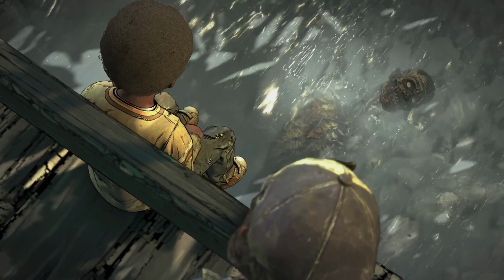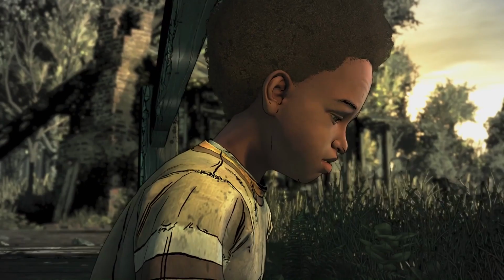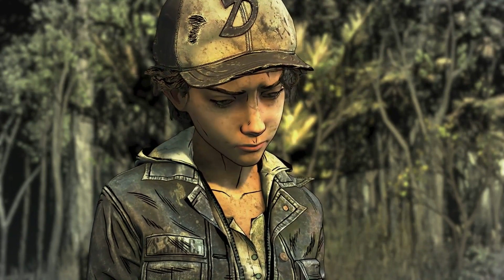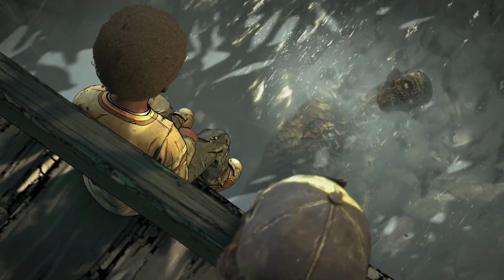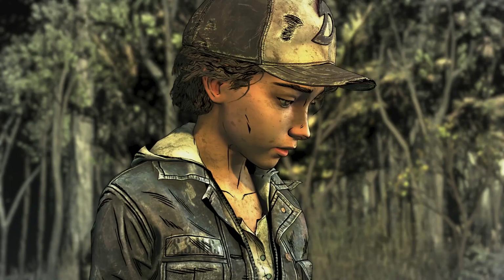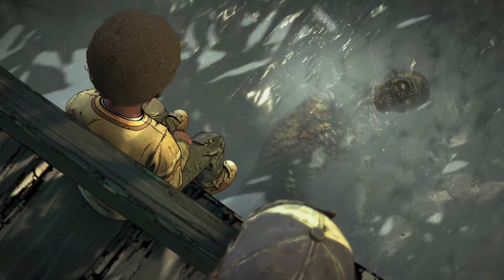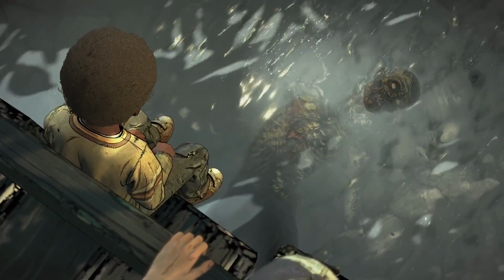Can he actually take one down without being scared, or is he actually afraid of walkers to a point where he would kind of freeze, or is he okay with it? Has he acknowledged that he is now in this world and he has to deal with it? Which AJ will we have here, okay? A scared one or a survivalist AJ?